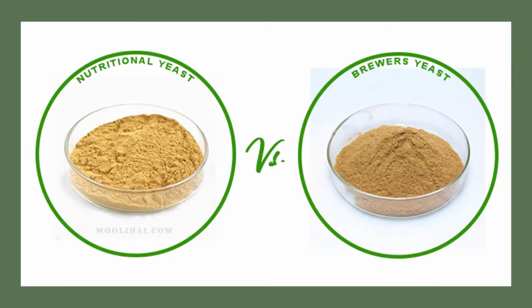Unlike brewer's yeast, nutritional yeast has always been cultivated specifically for its nutrition. It's grown on a glucose medium, making it gluten-free. Depending on the medium that it's grown on, brewer's yeast may contain gluten. Nutritional yeast is Saccharomyces cerevisiae that's grown solely for supplemental use.